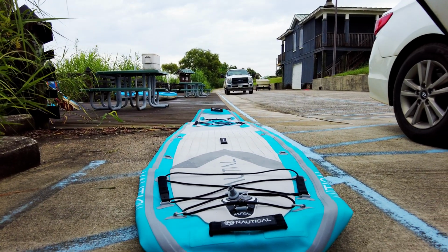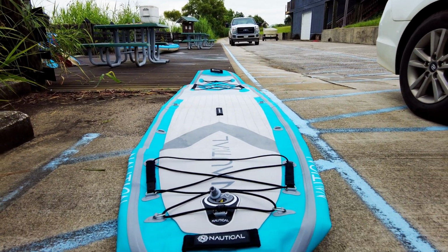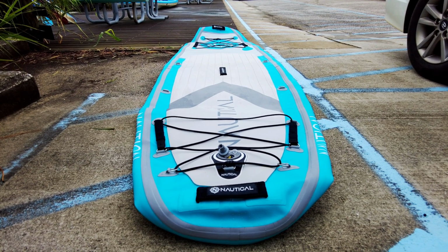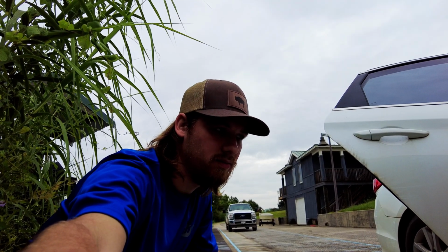Alright, so this is my nautical inflatable paddleboard, and I am loving this thing so far. Like I said, I tried to do a video with it yesterday. Did not work out. So we're gonna do it today. And I actually remembered to bring everything that I need for it. So whenever you order one of these, it comes with a hand pump. And I can use it.